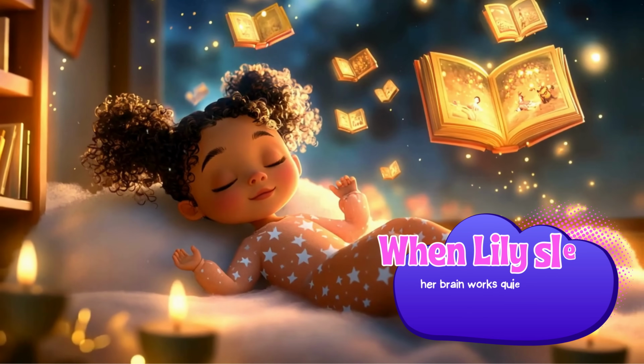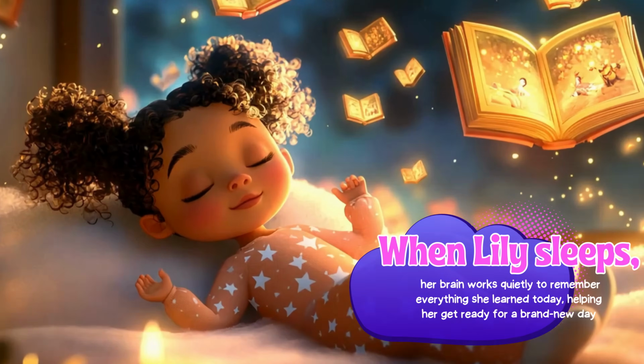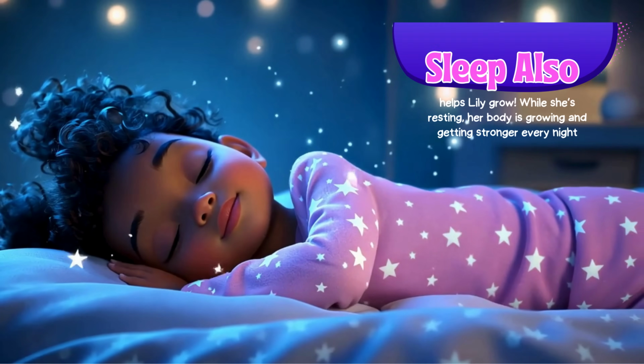When Lily sleeps, her brain works quietly to remember everything she learned today, helping her get ready for a brand new day. Sleep also helps Lily grow. While she's resting, her body is growing and getting stronger every night.